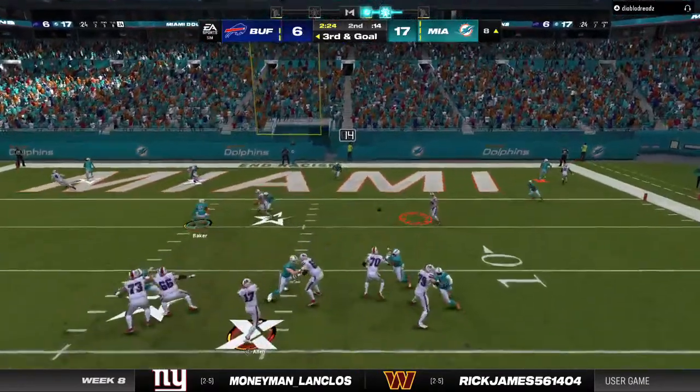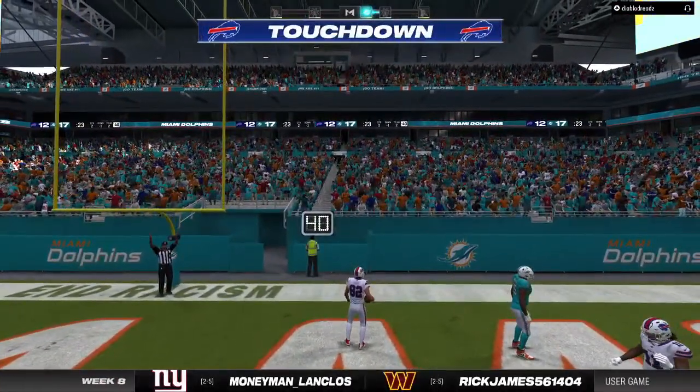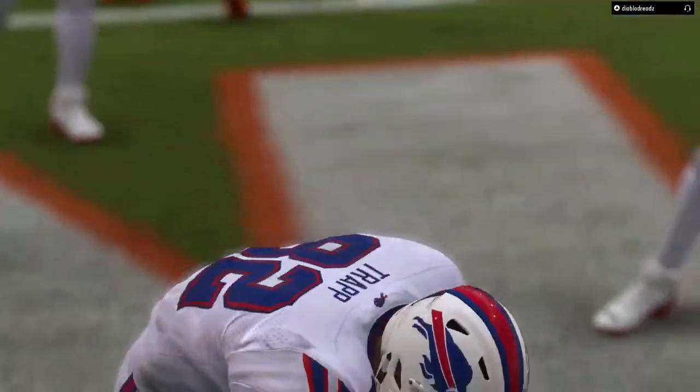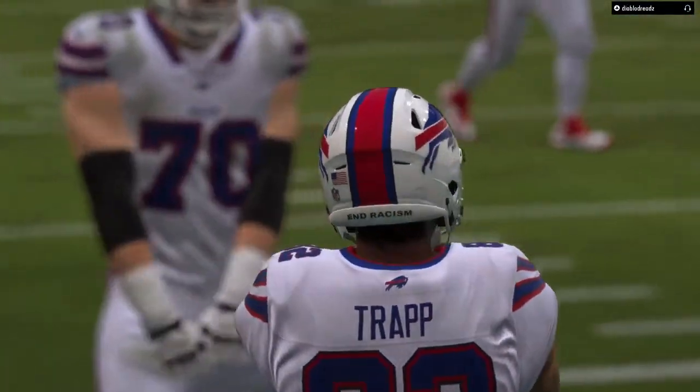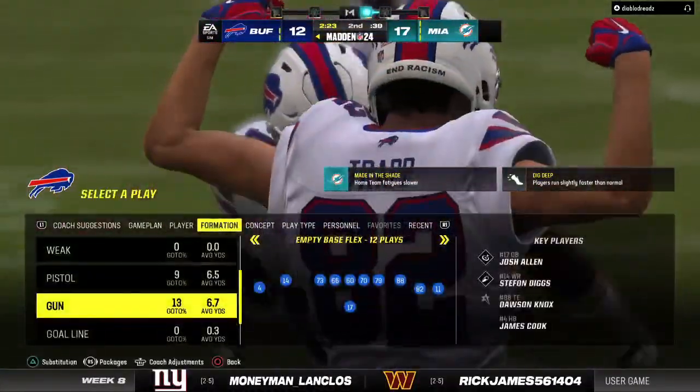Allen now on 3rd and goal. The quick slant, caught, touchdown. A great effort there with touchdown number 7 on the year. And the Bills have cut it back within a score.